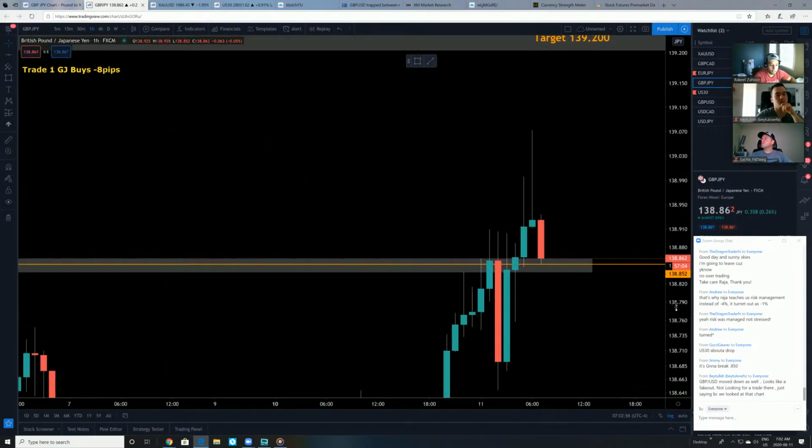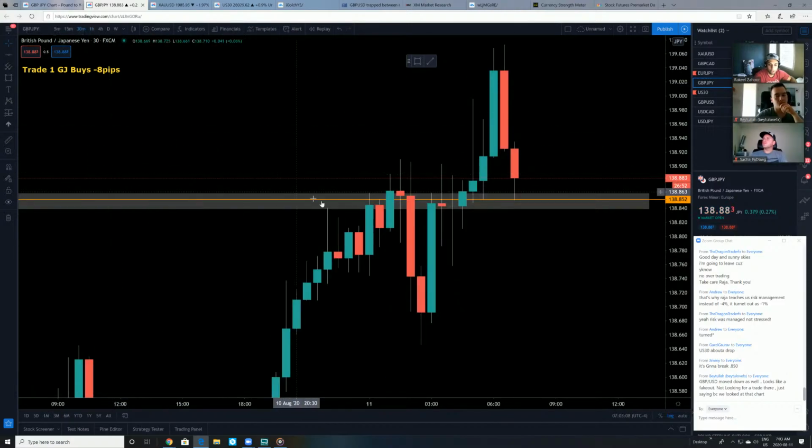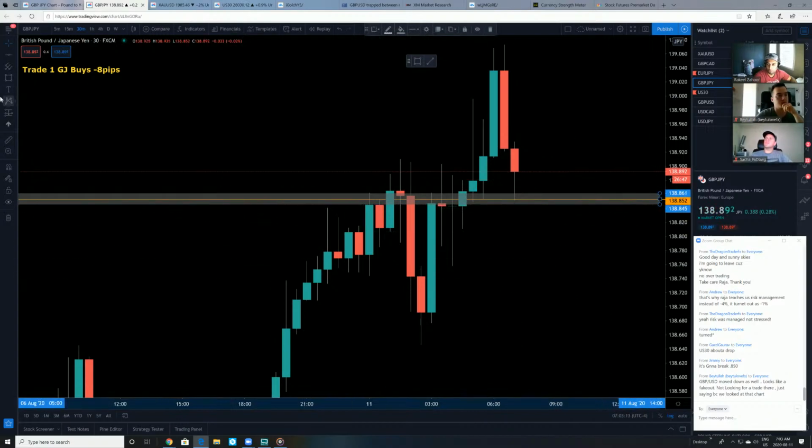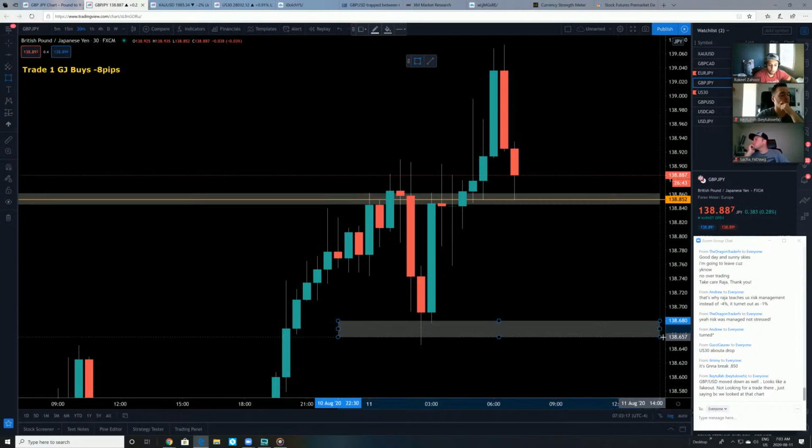Oh, look at that. We're coming deeper down over here, man. We broke below the low of the 1 hour candle. We're coming down towards 138.850. We just need to create a support over here so we can continue moving up. If we don't create a support, then if we break this area, there's a very high chance we're going to continue moving down. So these are two targets we have, right? This area should be reached if we break below 138.850.